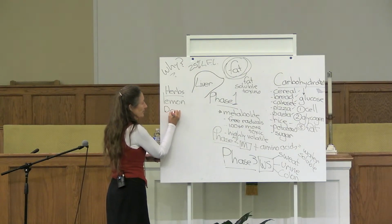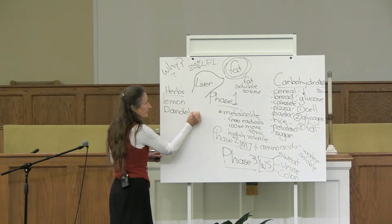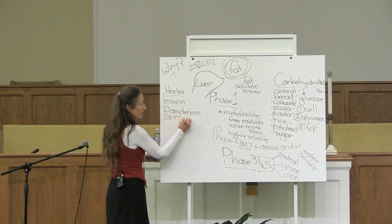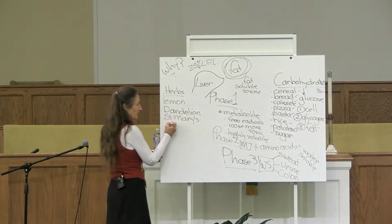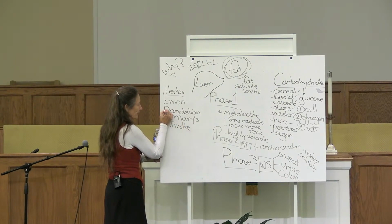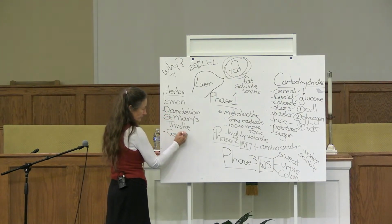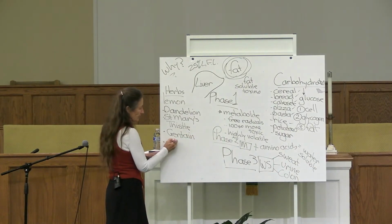Dandelion is a very bitter herb, and it can be used as the leaf or as the root. St. Mary's thistle, I think in the US you call it milk thistle, it's the same thing. It's a very bitter herb. Another bitter herb is gentian. And a sweet bitter is ginger.